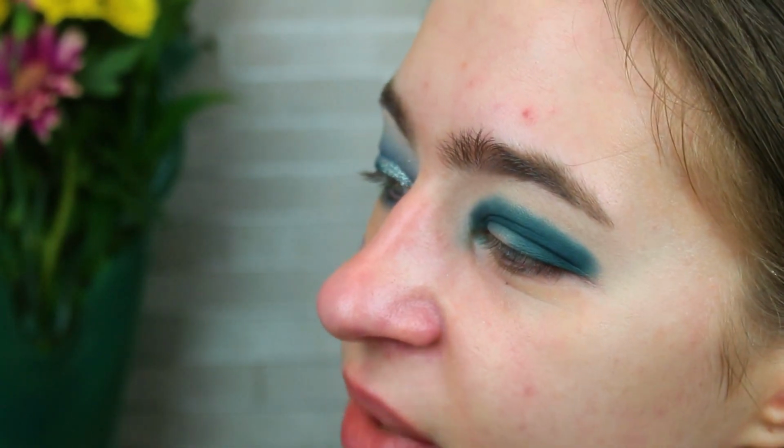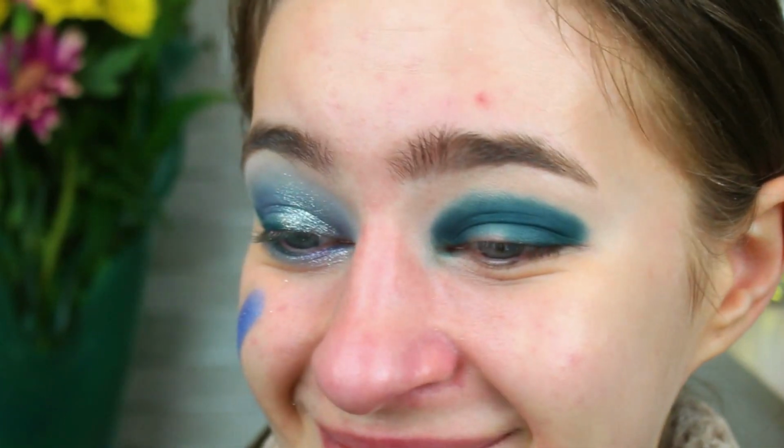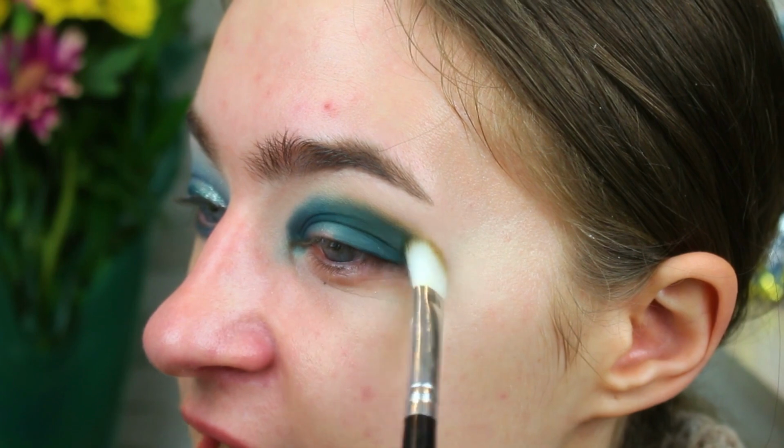Okay, then I'm going to go in with Softly, which is this beautiful, almost pukey yellow matte. Stunning. And I'm going to almost blend on top of that green just to really blend them together nicely.